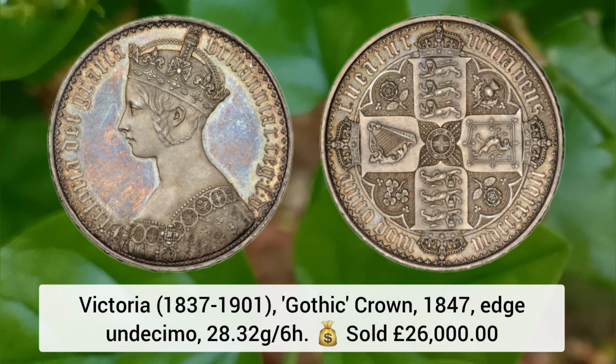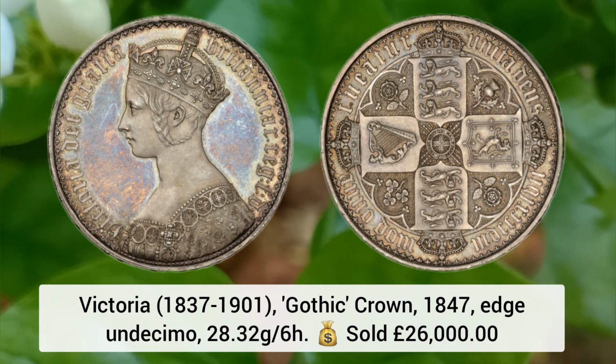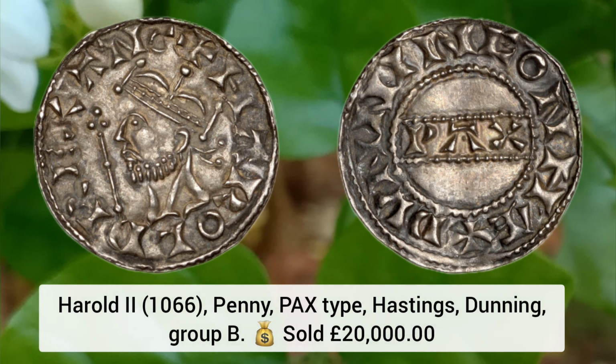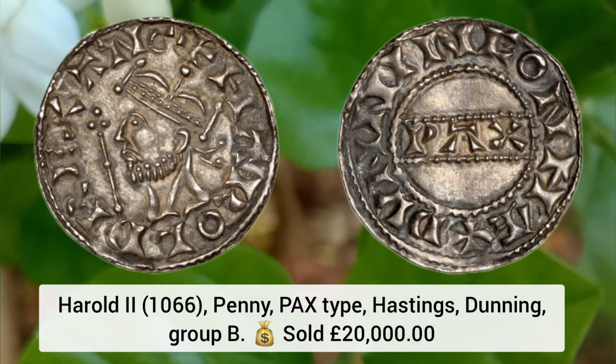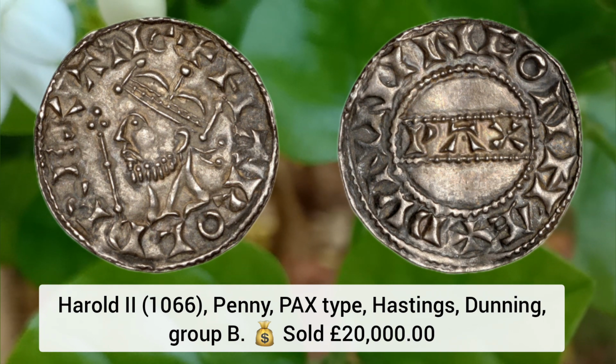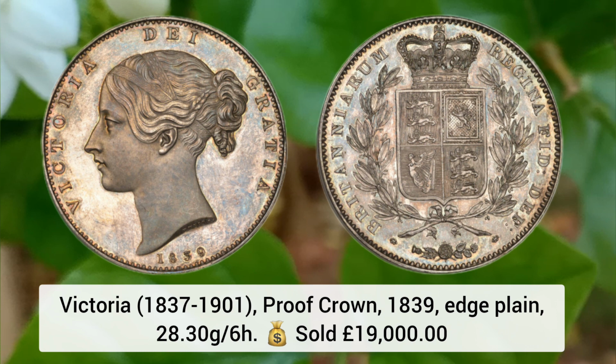Victoria Gothic crown 1847, H undecimo, sold for 26,000 British pounds. Herald 2 penny packs type Hastings Dunning Group B. This was sold for 20,000 pounds.